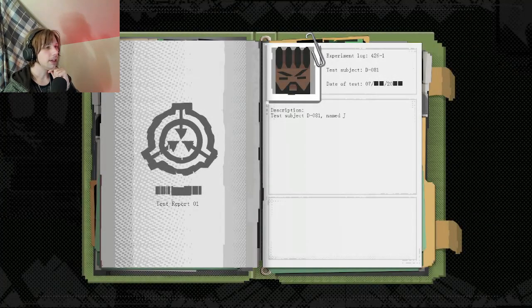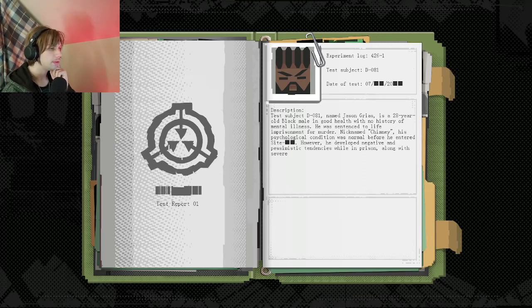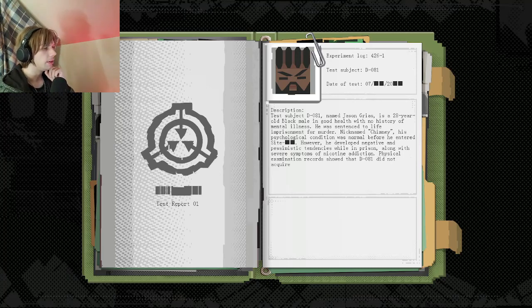Test subject D081, named Jason Grius, is a 28-year-old black male in good health with no history of mental illness. He was sentenced to life imprisonment for murder. Nicknamed Chimney, his psychological condition was normal before he entered. Site redacted. However, he developed negative and pessimistic tendencies while in prison, along with severe symptoms of nicotine addiction. Physical examination records showed that D081 did not acquire any physical disabilities.